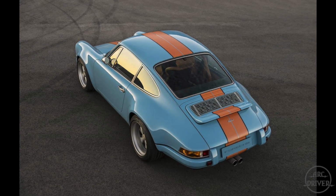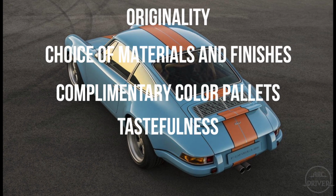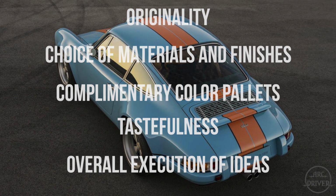Based on the criteria of originality, choice of materials and finishes, complementary color palettes, tastefulness, and overall execution of ideas, these are the top 10 Singer builds.